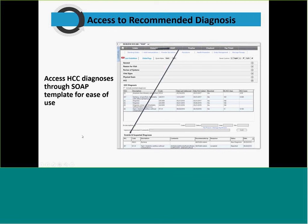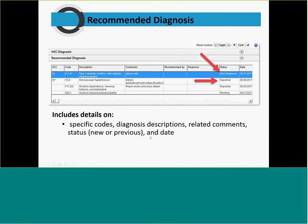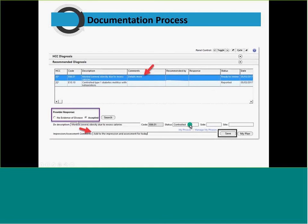So what we wanted to do is really keep it simple for the physicians, and all these suggested codes coming from the coder and their pre-audit review land in the SOAP template under a section called Outside and Suspected Diagnoses. The physicians take a look at this table based on what the coder did probably a few days before, and they have the ability to see those codes, to select the codes and see the status. They're able to see if this is a new diagnosis or something that was reported in the past. They are able to either accept the code as is or also say no evidence of disease.